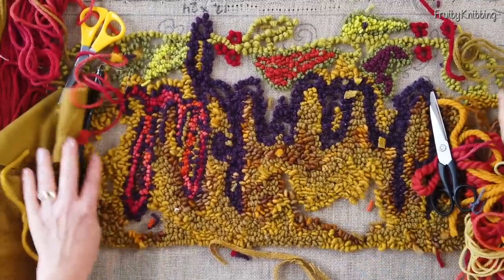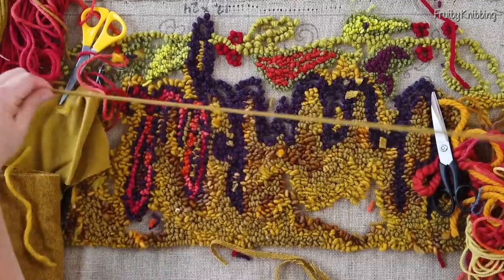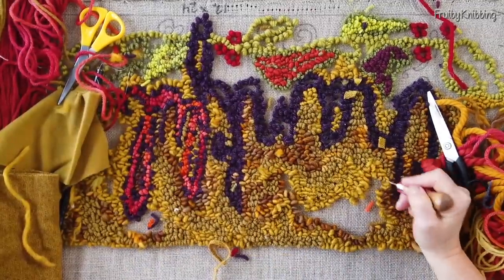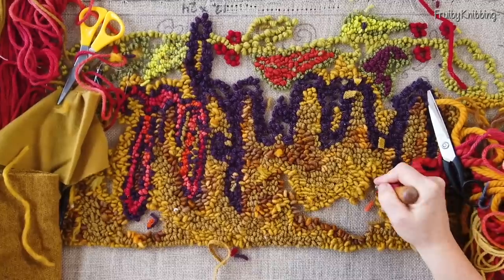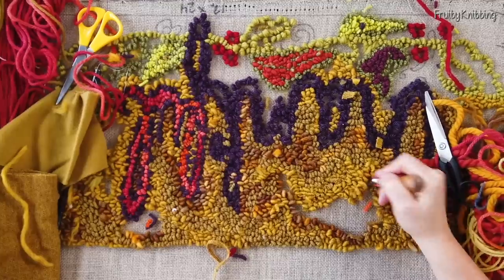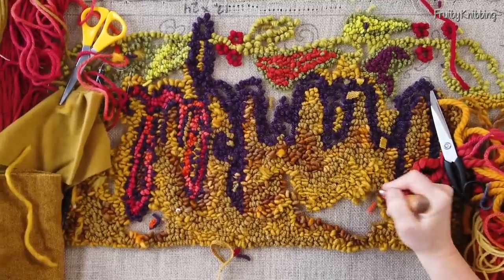And then I could even bring in another wool. And sometimes I'll take two strips of yarn together. And you can still be thinking about the blending. And so I'm hooking two strips at once. Whoops. There we go.